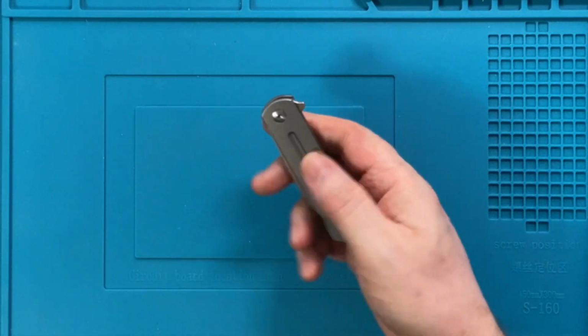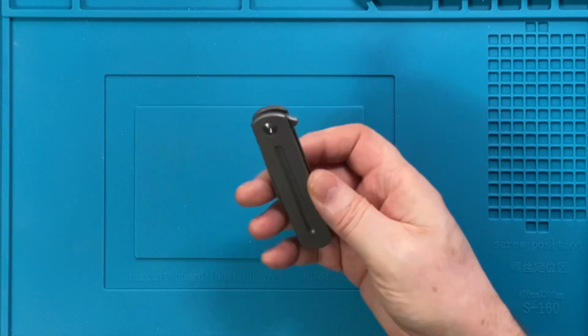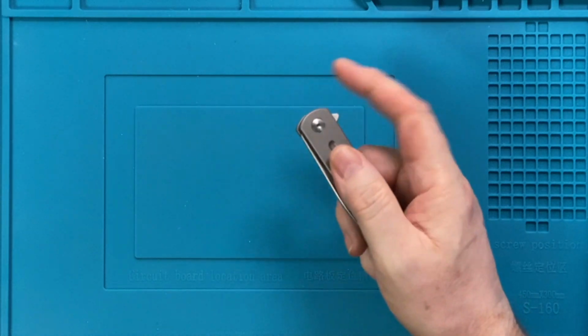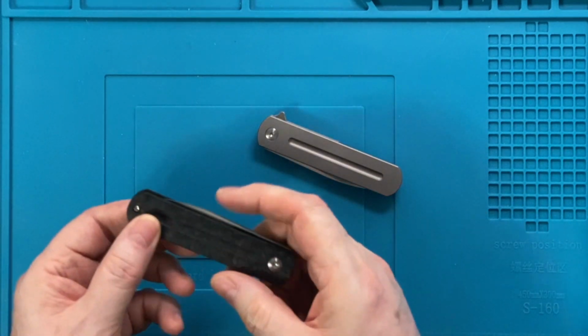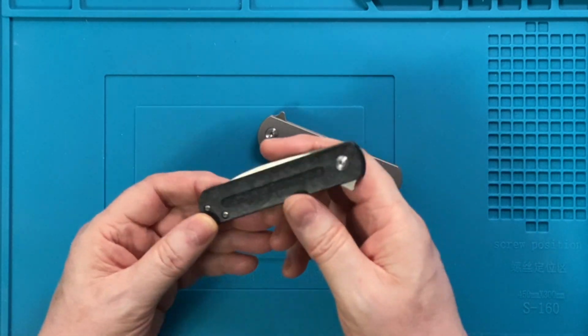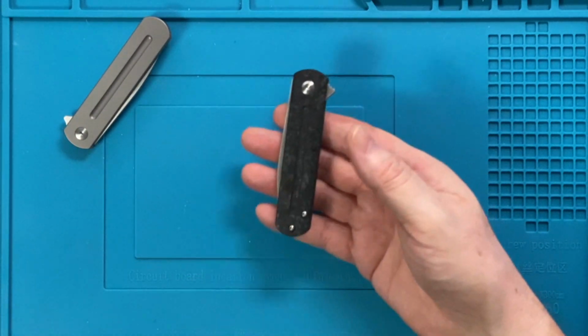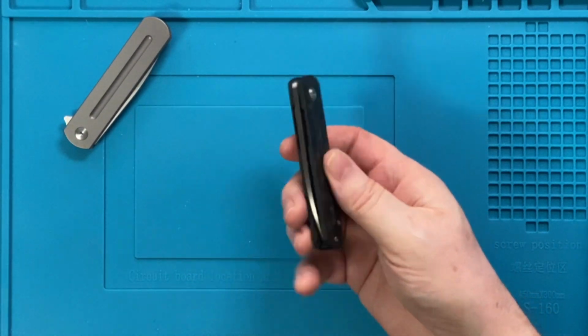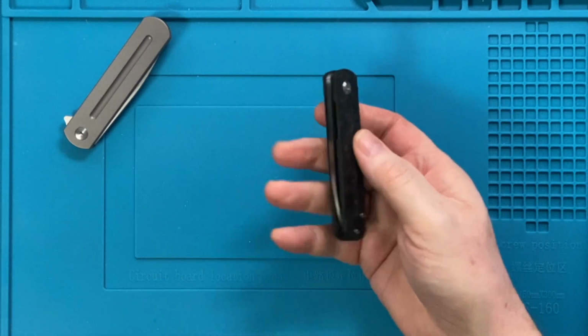It would be nearly impossible to open this knife in slippery conditions, for example, such as with wet hands or oily hands. Just as a comparison, I'll bring back in the MBK EZC 1.5, which, despite the smaller model number, is a newer version of this knife. Now, it's a liner lock, and so the detent is not quite as forceful.